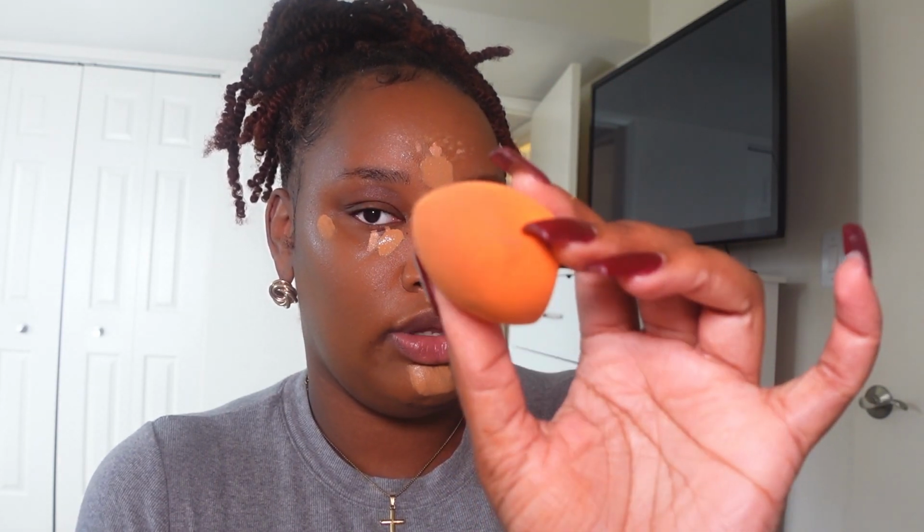We're gonna blend out our makeup with our beauty blender. And because I have a natural contour on my face, I don't add any contour, which I love. In the right under eye, I'll go ahead and go back in with my expert brush. This is gonna make sure that it's even.